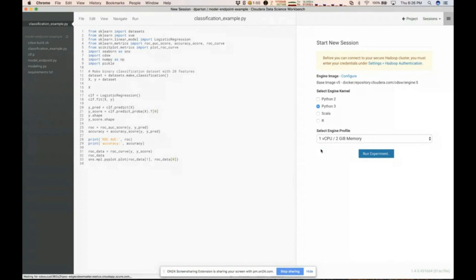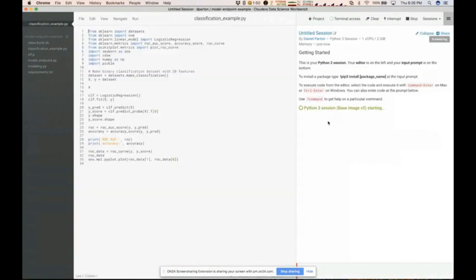So I hit launch session, and that's going to start a Docker container, which will be running this compute environment, which will be running Python, and will come with a lot of the libraries required to do data science work. So this is just a very simple example.